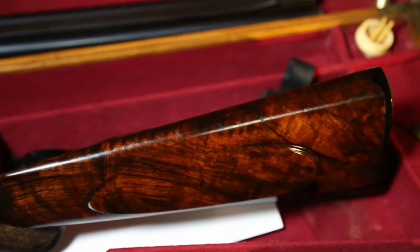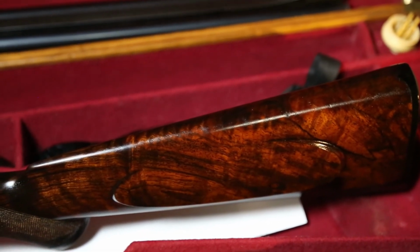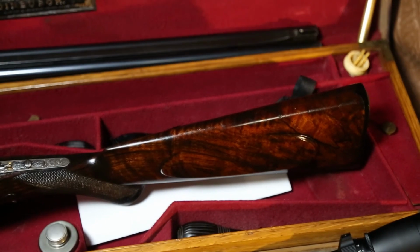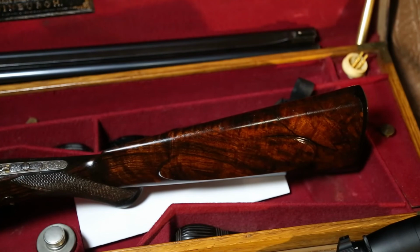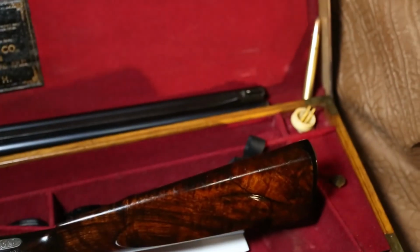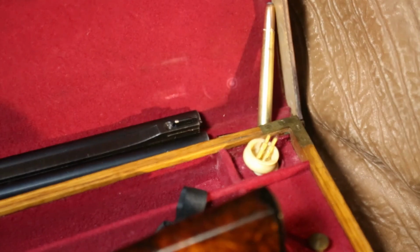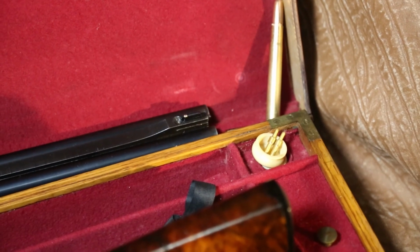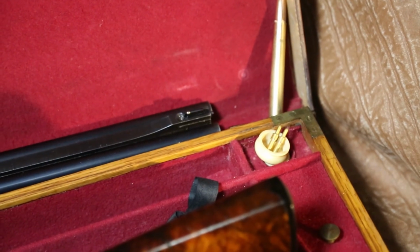Just taking a look at the wood, so this is where the cheekpiece lies. Again, you can see that the quality of wood on this rifle is just truly exceptional. And then towards the right hand side in the top of this section, you can clearly see the additional firing pins that came supplied with the actual rifle.